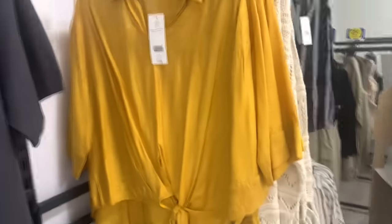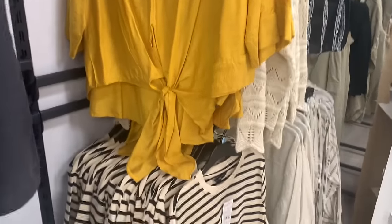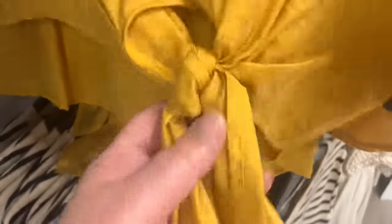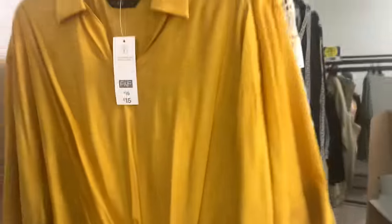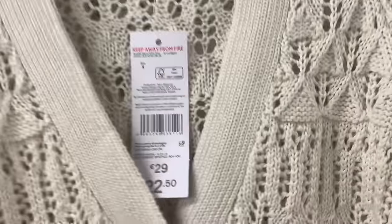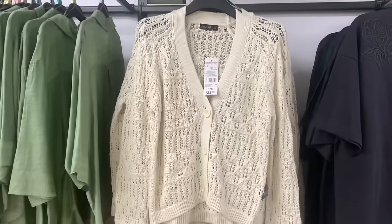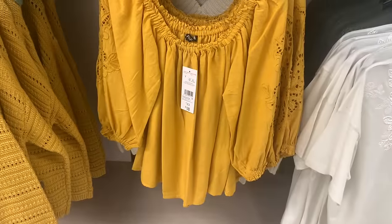These little tie blouses. There's quite a few of these little tie tops in here, different colours. So there's like a goldy yellow. That would look nice, wouldn't it, with black, white or grey. And then you've got sort of the lacy knit cardigan on £22.50. That's reasonable, isn't it? Then you get 25% off. That's probably only going to work out about £14, isn't it?